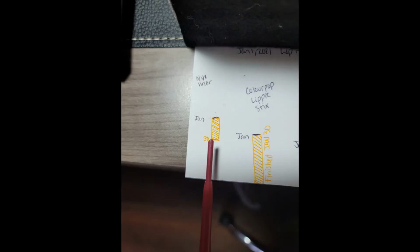But I stopped working on this at the beginning of the year. Oh, I also used this with the Fuzzy Gloss Balm. So once that was gone, I kind of stopped using this and started working on this. So next month I will focus on this until it's gone.